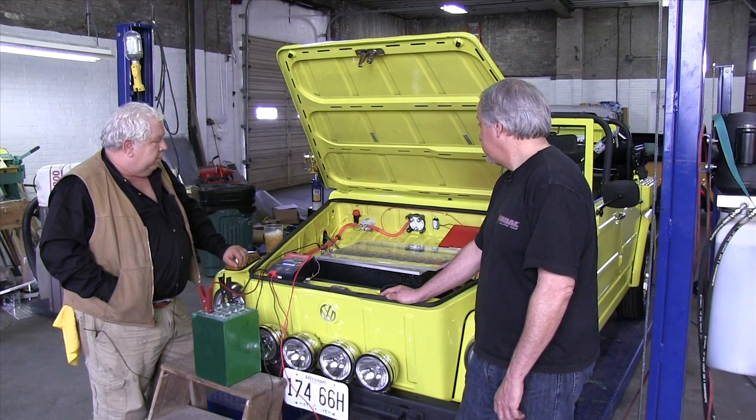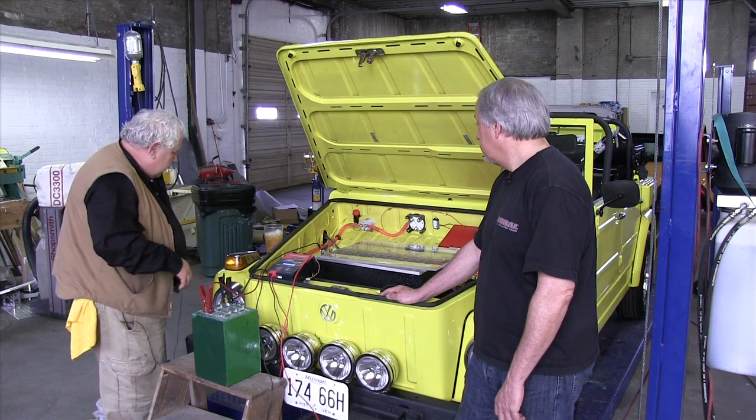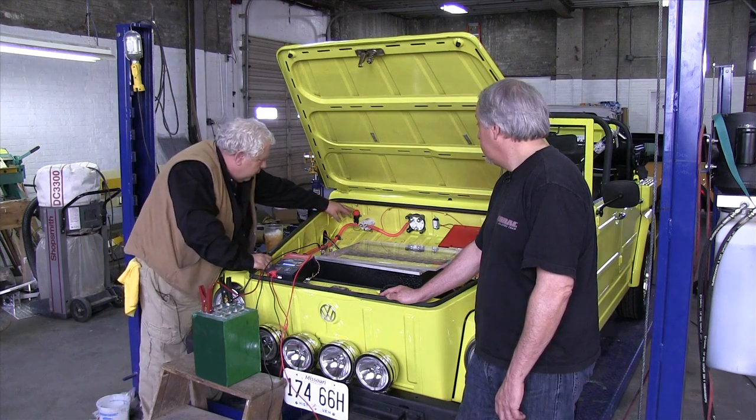I want to talk a little bit about this. We did this for the first time, I guess, in the Escalade. This is an inertia switch.